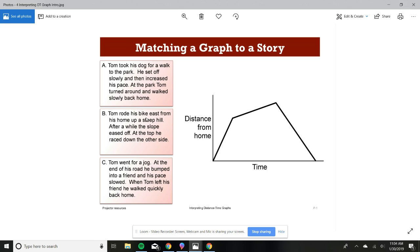B says Tom rode his bike east from his home up a steep hill. After a while, the slope eased off. At the top, he raced down the other side. Well, that's a picture of what's going on here, but the graph is not a picture. The graph is showing us how far he is from home. So in this whole scenario, we know based on this graph that he's got to return home because he goes back to the origin. He goes back to where his distance from home equals 0.